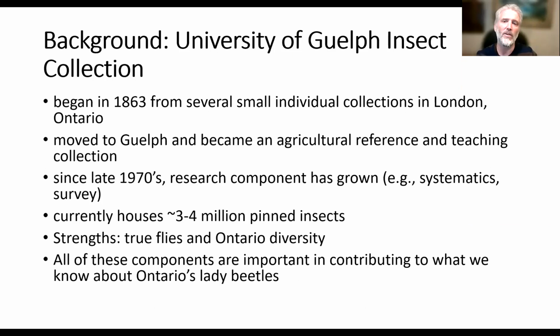But slowly it started developing, getting larger and larger. In the late 70s, a research component was really thrown in there, and it expanded. This is systematics, which looks at new species, how they're related, all those things. But we've also expanded into doing surveys: surveys of Pinery Provincial Park, Point Pelee was heavy into it, and Bruce Peninsula was a big one for many years. Our collection currently houses about 3 to 4 million pinned insects.